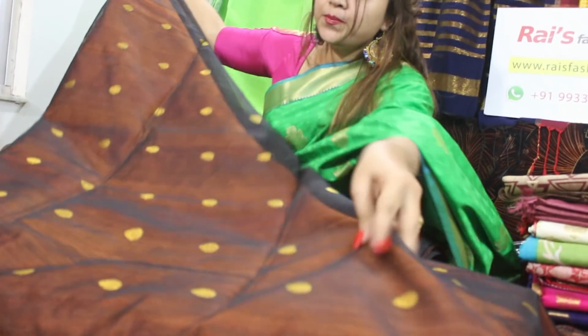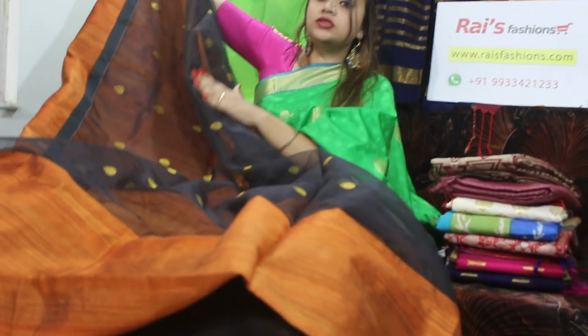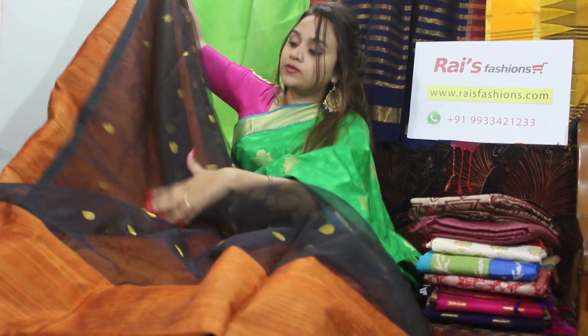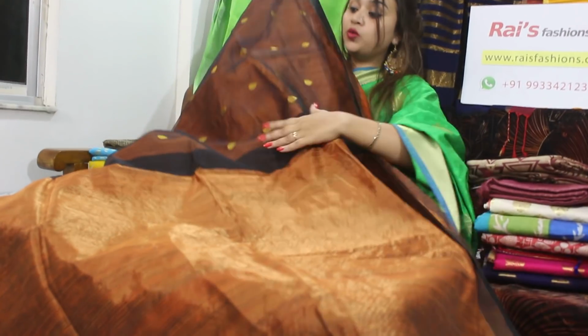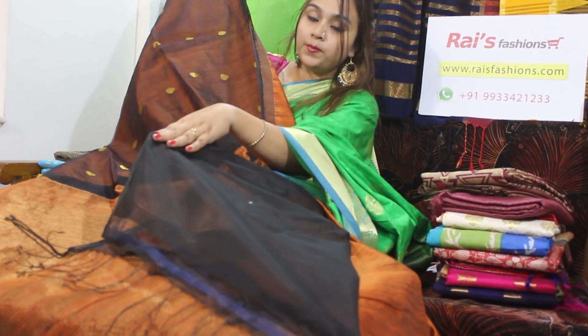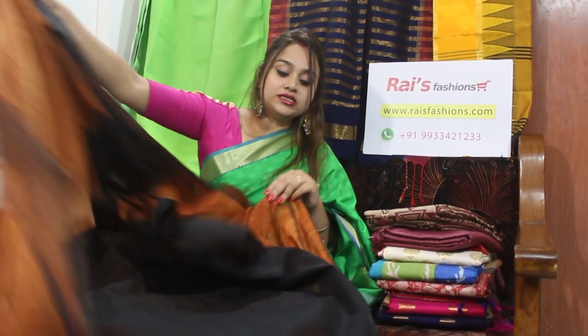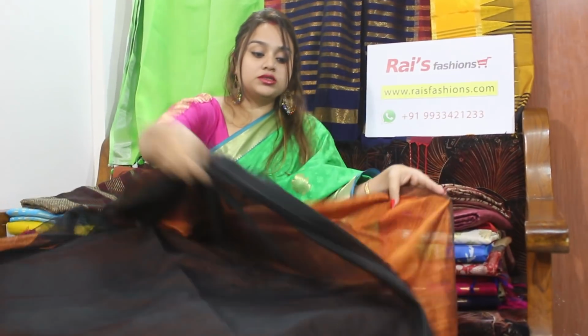This is the muslin part, pallu part, pure muslin with jari work. This is the pallu part. With this sari you will get blouse piece that is black shaded, and base is pure matka.